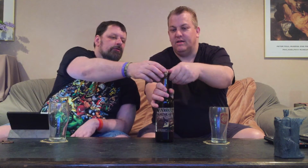To me, Weyerbacher is the definition of craft beer. I think this was one of the first ones we had. Let's try to keep the bottle nice and neat as we can. I don't think the cork is going to fit back in, though. But it's a cork that says Weyerbacher on it. There are certain bottles I like to keep, and this looks like one of them.